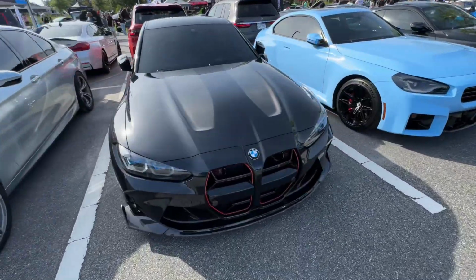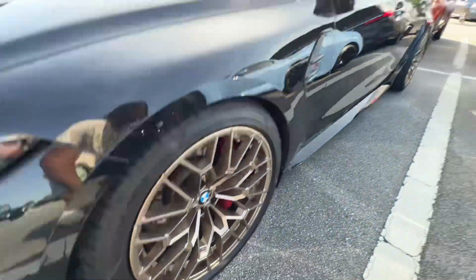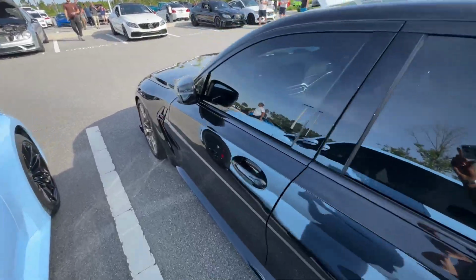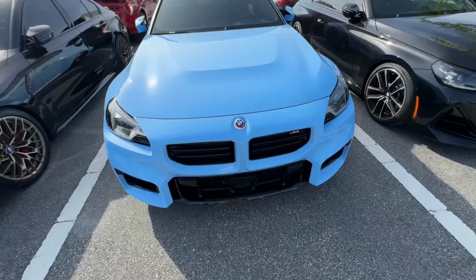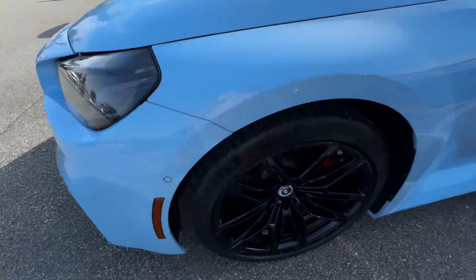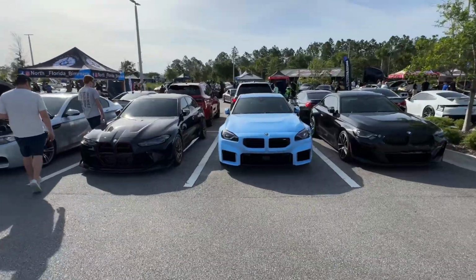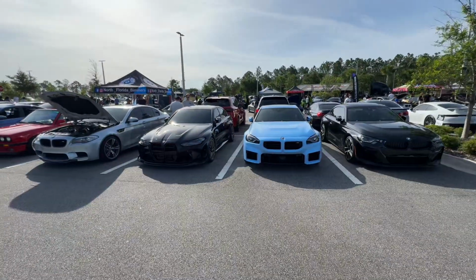Yo, this M3. Yo, this is a CS. Holy. Carbon hood. Yo, this is clean. Little wing on the back. And the M2. I really like these. These are really nice. But definitely get the M3 CS.